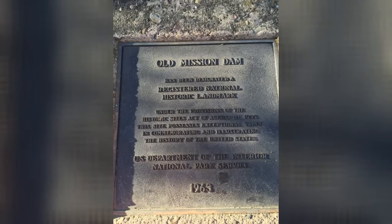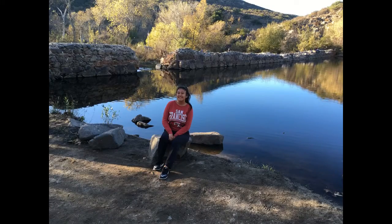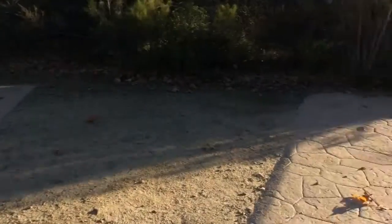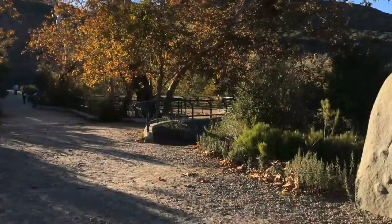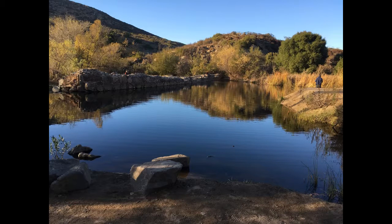Old Mission Dam has been designated a registered national historic landmark under the provisions of the Historic Sites Act of August 21, 1935. This site possesses exceptional value in commemorating and illustrating the history of the United States. U.S. Department of the Interior, National Park Service, 1963.